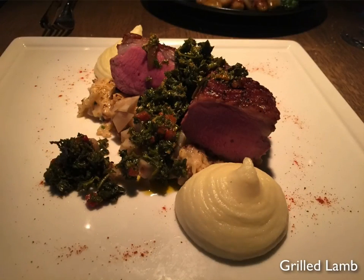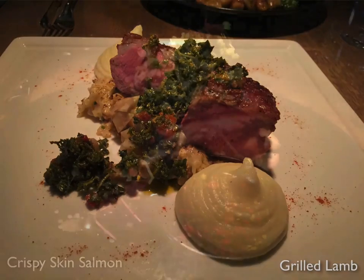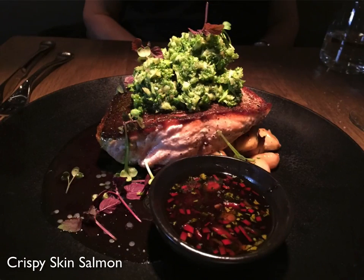I had grilled lamb. I had lamb, of course, because I don't like seafood. I mean, there were things like whale on the menu. The thought of eating a whale just is not appetizing to me. My wife had crispy skin salmon.